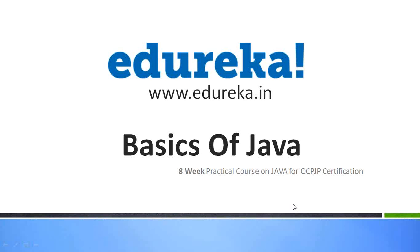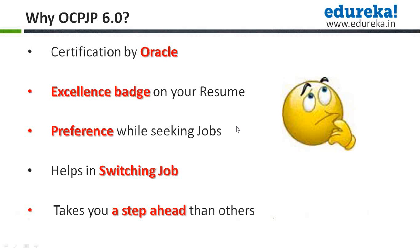Now, in order to go for this certification, you have to prepare yourself thoroughly. You need a course, you need preparation before that. So you should go through a course before actually taking up the final OCPJP examination. So let's understand why you should go for OCPJP 6.0 certification first of all.